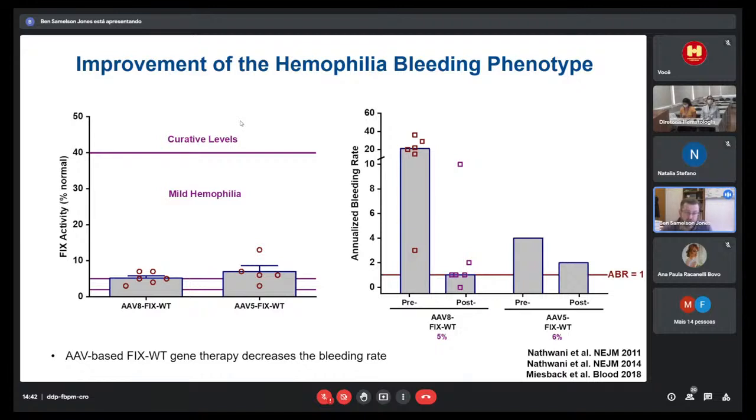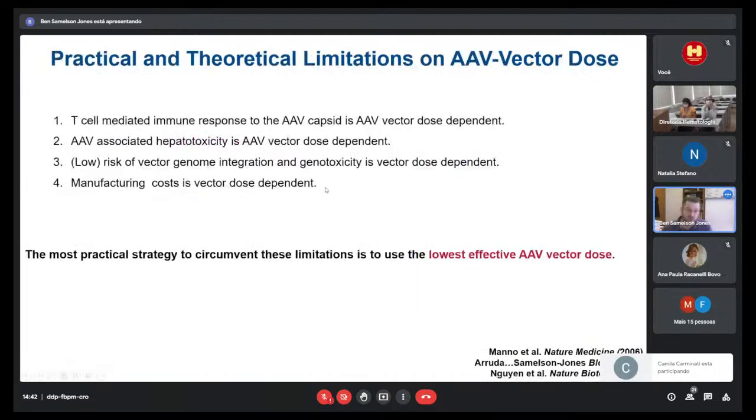And I would emphasize that these factor IX levels of around 5% in the AAV8 trial have been sustained now for more than 8 years, as reported in meeting abstracts. There are several limitations on the administered AAV vector dose that can be safely and efficaciously given, including T-cell mediated immune response to the AAV capsid, AAV-associated hepatotoxicity, the risk of vector genome integration and resultant genotoxicity, as well as the manufacturing cost. However, as is true as a general pharmacological principle, the most practical approach is the use of the lowest effective dose. And these ideas then raise the question about how to achieve higher factor IX levels and thus further decrease the bleeding rate without increasing the vector dose.